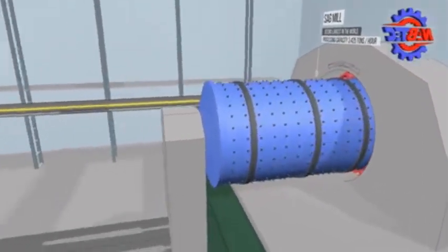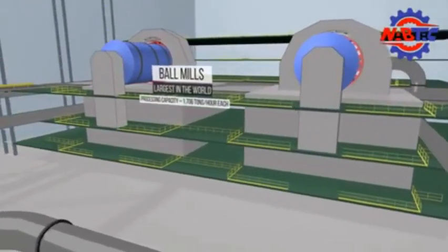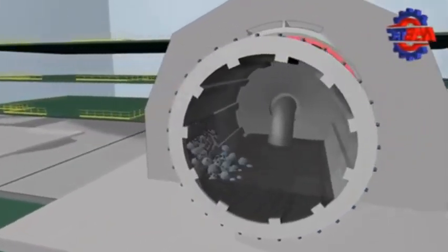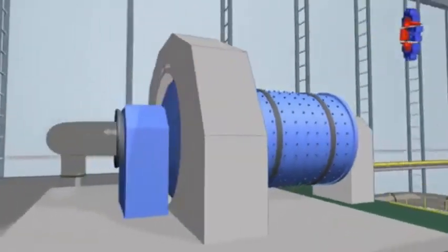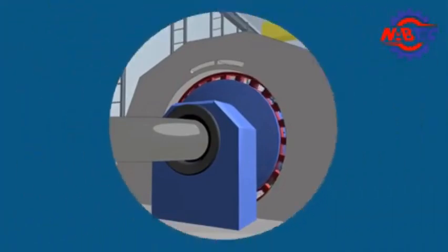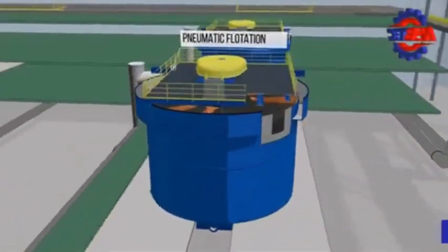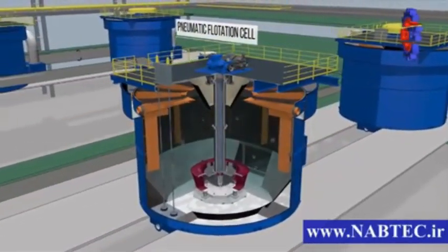A mixture of water and ores from SAG mills is to be processed by ball mills, where the quantity of steel balls is 5 to 10 times more. The ore is actually powdered here to feed the flotation process in a liquid slurry form. Pneumatic flotation cells have been installed at new Cars Minerals concentrators to aerate the slurry.